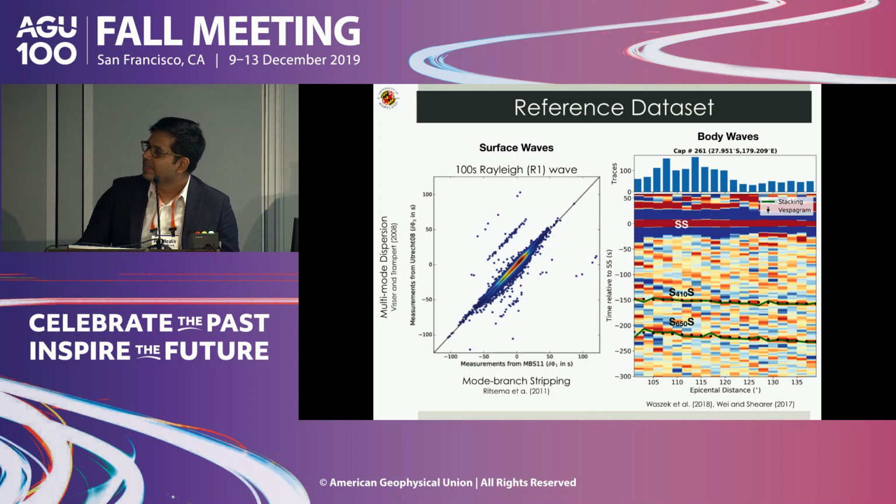And the same happens for body waves. This is the reflection from the 410 and 660 discontinuity. And the green curves and the black dots are two sets of different kinds of measurements. And to first order, they have very similar kind of information. So in essence, we're sampling the same Earth through different lenses, and we need to reconcile that before we attribute too much importance to one set of data.